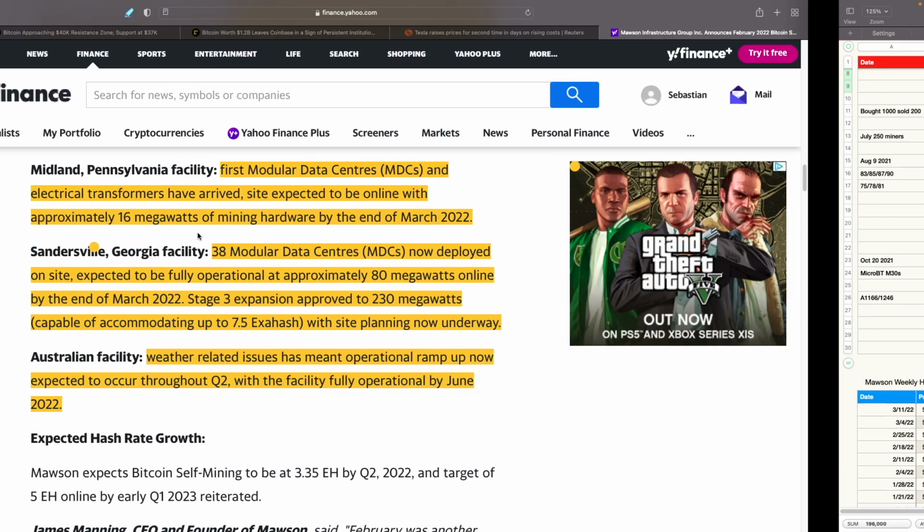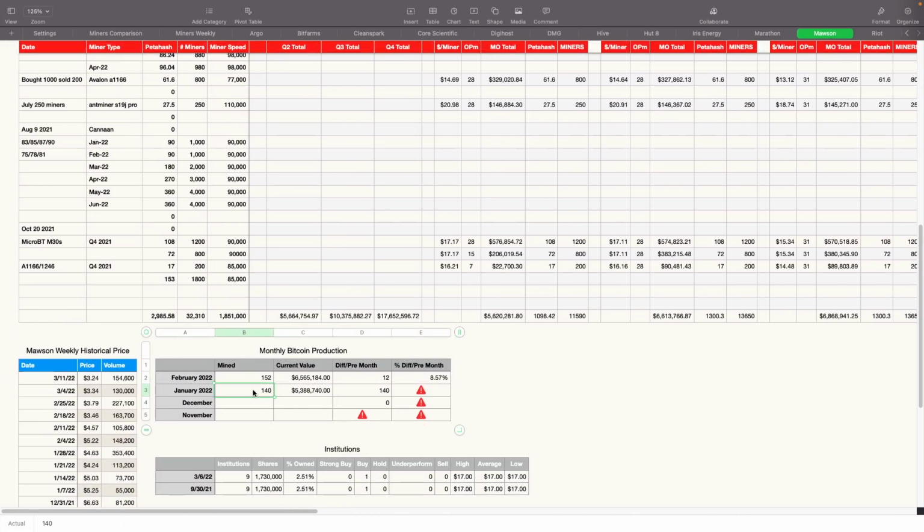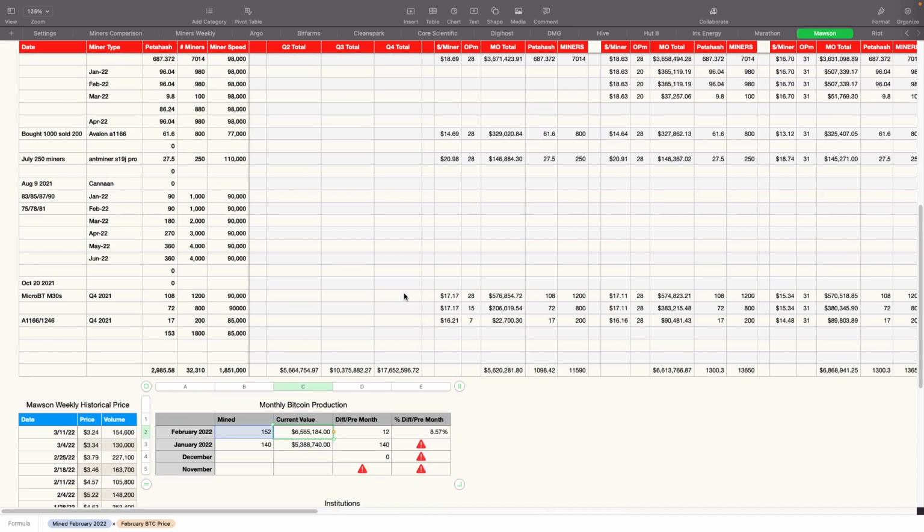All right, so let's take a look at my numbers here for them. So they had 140 Bitcoins in January mined, 152 in February, which was an increase of 12 Bitcoins, 8.57% growth month over month, and valued approximately 6.5 million in USD dollars, which is good as well. So that was a nice increase from the prior month. So almost 1.2 million in revenue increase just month over month, even though there was only 28 days in the month for February instead of January, which had 31 days.